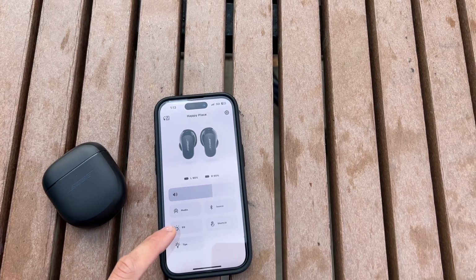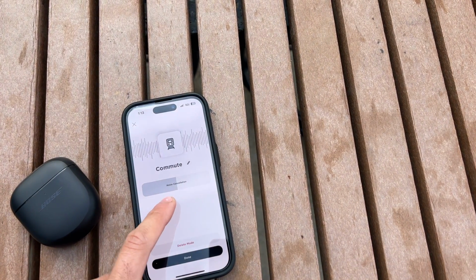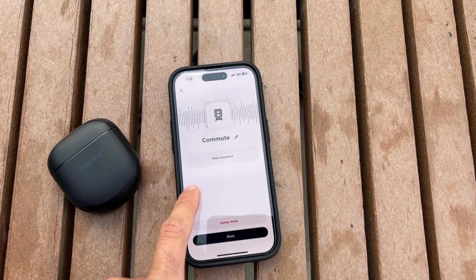And the Bose also allows you to actually customize its active noise cancellation, and you can actually adjust the level. Meanwhile, the AirPods Pro second generation, you can only toggle it on and off. You really can't customize it and create different profiles.